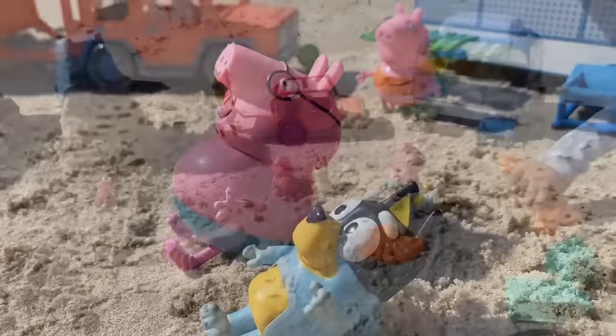Oh, there's something squishy in here. George, come see. What is this? It's something so slimy. Jellyfish? No, I don't think Daddy Pig would put a jellyfish in here. Let's check it out. Ooh, slime. Yep, that's definitely slime. And now we got all mixed up with the sand. Ooh, slimy sand. Whoa. Let's see what else. George, stop playing with the slime.